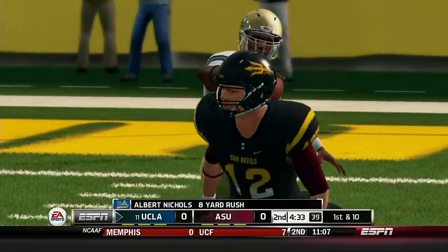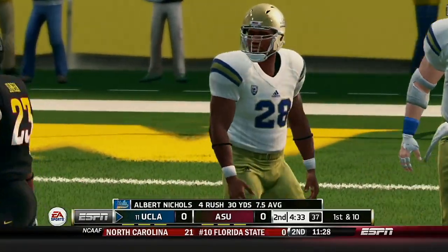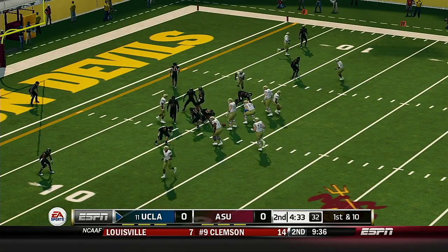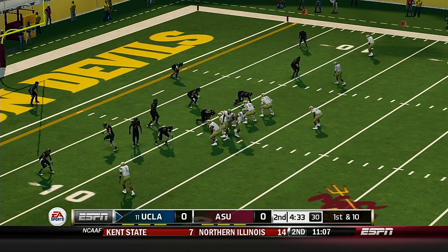Makes it to the 11. That's a gain of 8 on the play. First down. Reset, cut right. Choose the mic. You ain't doing nothing today.